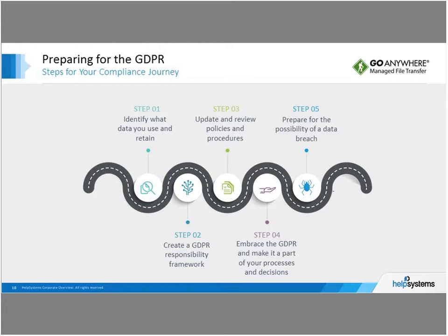Step 4, embrace the GDPR, make it part of your processes and decisions. Privacy by design. This is thinking about this all the time. You can't become GDPR compliant and then stop. It's not a destination. It's an ongoing, continuous process. Make sure that everything you do, whether it's upgrading an ERP system, whether it's making a change to a program, whether it's onboarding a new person, make sure that all the time you think, does this affect anybody's personal data? And if it does, make sure that you know how to make sure it's secure.